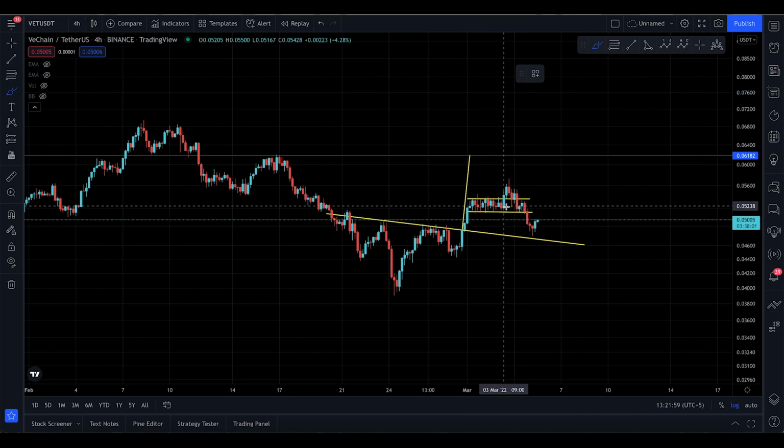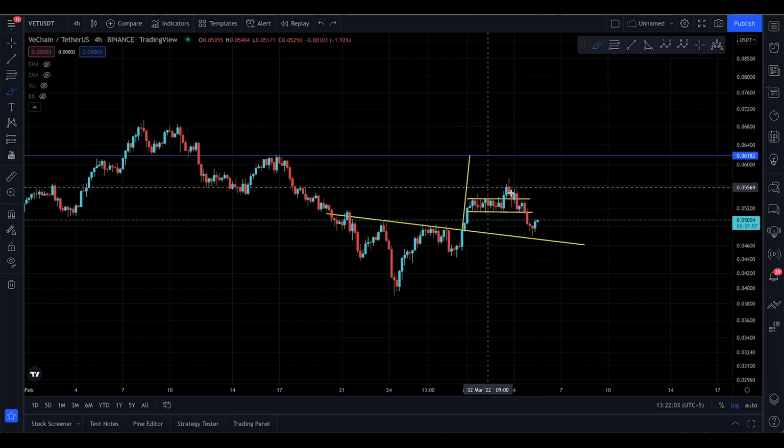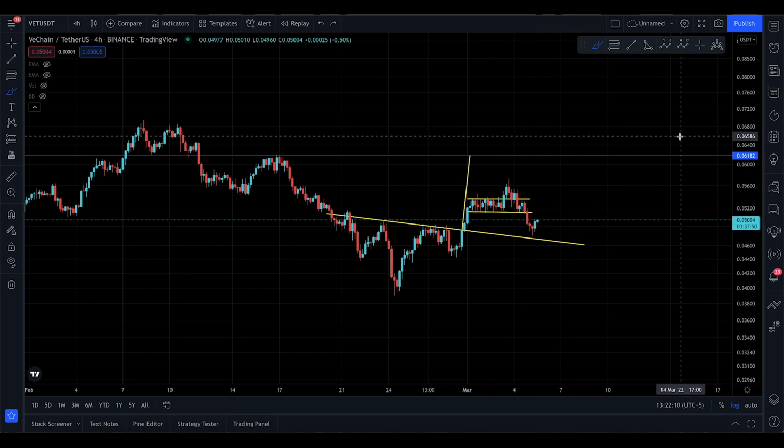Now, yesterday we talked about the yard chart stop pattern. If you've been looking at the channel, I talked about this bearish pattern right here, and I said how you make a fake out, you go down, and then you go even more down. This one perfectly played out, right?